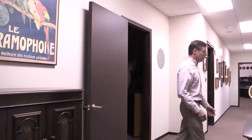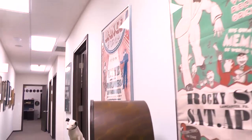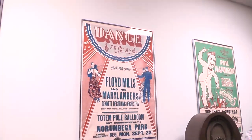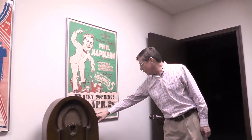A couple things that you'll see here on the walls. These are very early concert posters. You don't see concert posters from this time period very often. Floyd Mills and his Marylanders, Jeanette Recording Orchestra. Here we have the Emperor of the Air, Phil Napoleon, and his Victor Recording Orchestra, featuring his own Memphis 5 of worldwide fame. Record makers for every phonograph company in America. Really nice pieces.